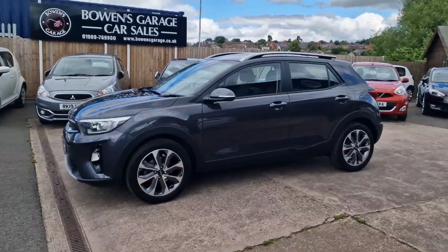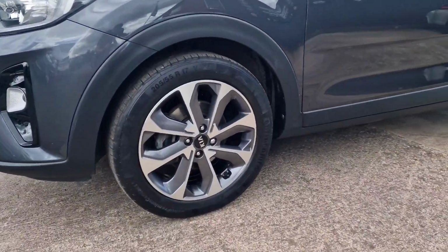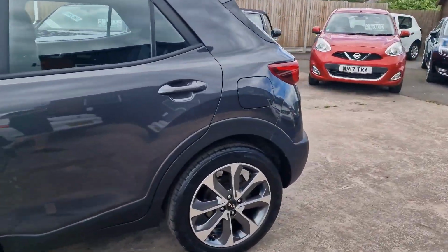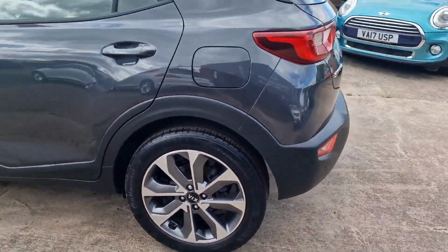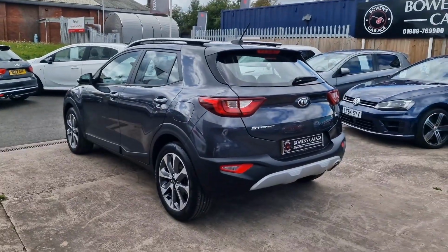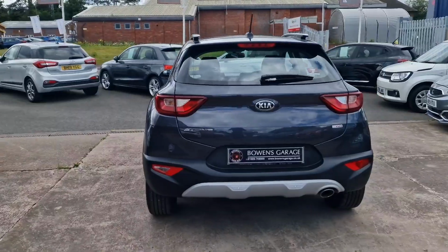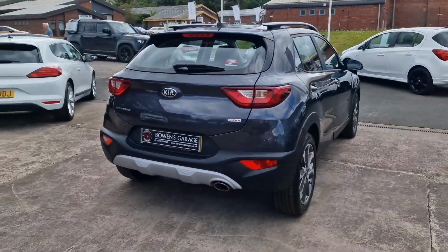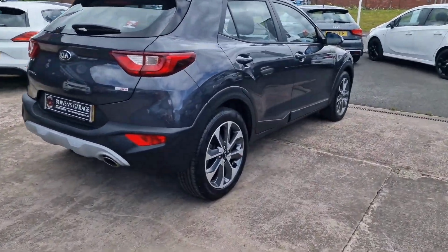August 2019 registered, 16,000 miles. It's had just the one private owner from brand new. 17-inch diamond cut alloy wheels. Does come supplied with a full service history, 5 service stamps in the book right the way through its life, every year, which obviously maintains the Kia's manufacturer warranty, which is 7 years. Really lovely looking car in this graphite grey.